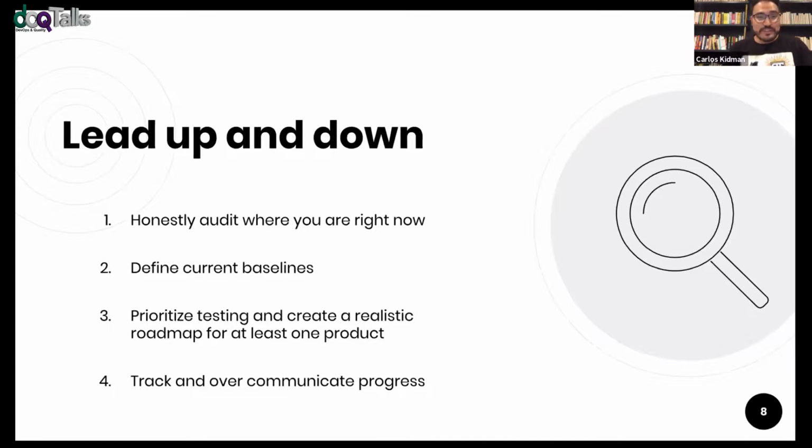So the way to start with this is in these 4 bullet points. Number 1 is honestly auditing where you are right now. I put the word honestly there because a lot of times people have a hard time saying I'm weak at something. Maybe you have thousands of test cases and half of them are obsolete and you don't really know what to do with them. I would tell you just to delete them, but some people would want to hold on to them or do something else with it. But honestly auditing where you are right now. Are you even at the place or maturity level where you can start automating, or do you still need to focus on manual coverage first?